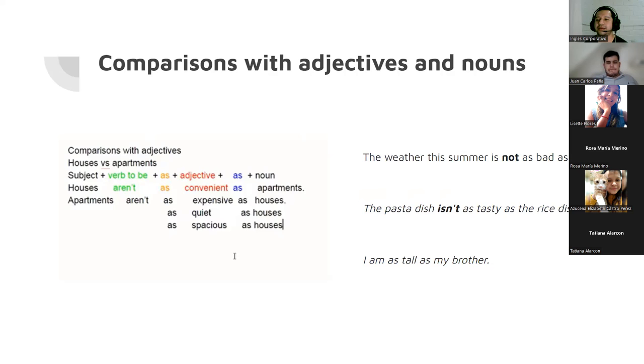The weather this summer is not as bad as last year. El clima este verano no es tan malo como el año pasado. The pasta dish isn't as tasty as the rice dish. And I am as tall as my brother. Soy tan alto como mi hermano. It's the same, right? Comparing, but showing the same degree. So these are just some examples with adjectives.